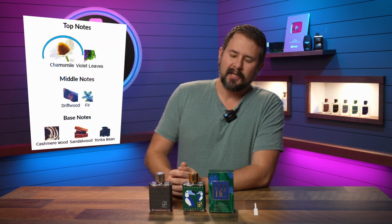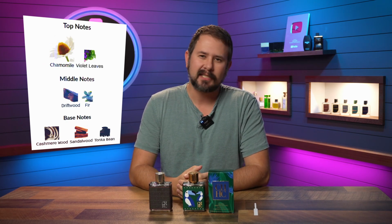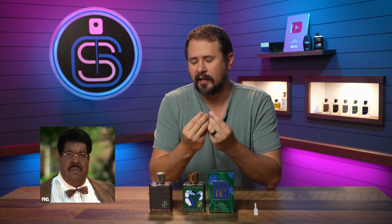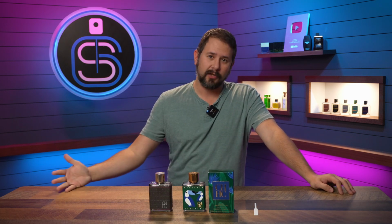Now the chamomile that's in here, Egyptian blue chamomile, doesn't really give it an herbal facet, not really an aromatic facet either. It is, like I said a couple times now, green, for sure. It's not the type of green like if you had an herb and you muddled it up in your hand. You know, that leafiness, that actual pop of aromatics, it doesn't come across that way.